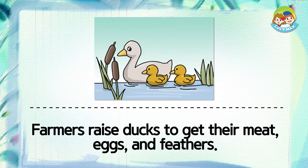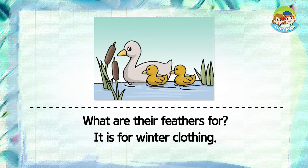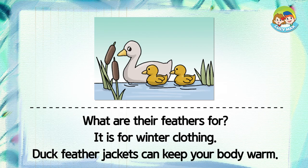Farmers raise ducks to get their meat, eggs, and feathers. What are their feathers for? It is for winter clothing. Duck feather jackets can keep your body warm.